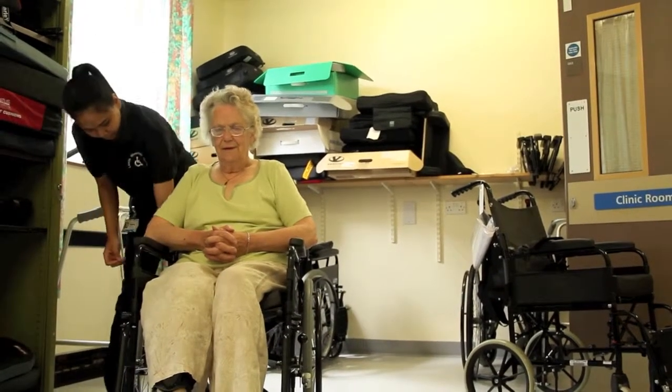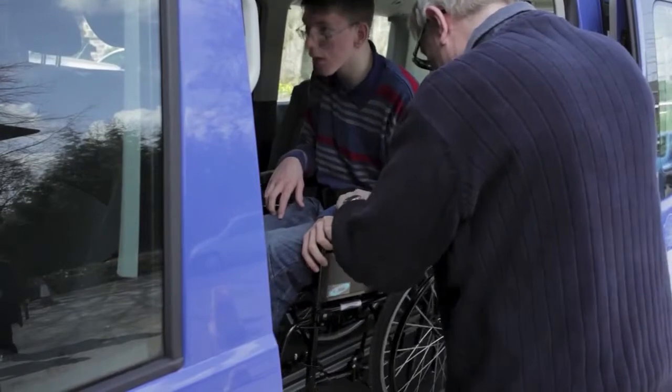The DVD is quite generic, so the basic principles would apply to most wheelchairs. The intention is that it's a beginner's guide to using an NHS wheelchair. If there is something that's more specific and it's a very high active user, then it may not cover them and they may need further training and advice. But in general, it would cover the majority of our manual wheelchairs.